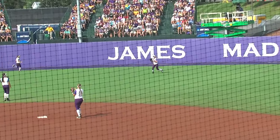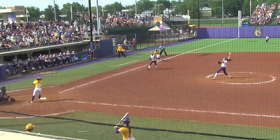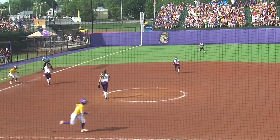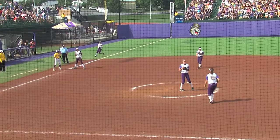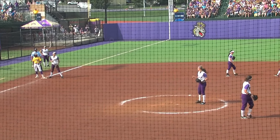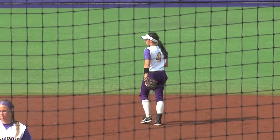Ready to deal the right-handed pitch, and it's shot up the middle. Brammer right there, though, makes the catch. Well-hit ball from Thornhill. Left-handed batting, Emily Griggs slaps one to shortstop. Throw to first is in time. It does hold the runner at third, so the Dukes get the second out of the inning. Well played by Nikki Prince. That's a clutch play right there by the shortstop, Nikki Prince.